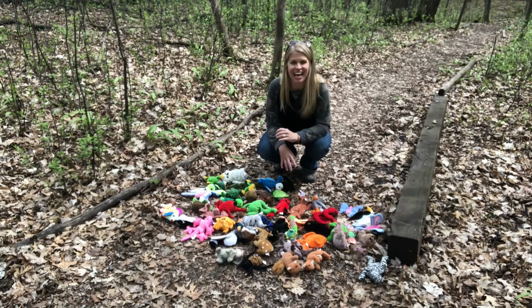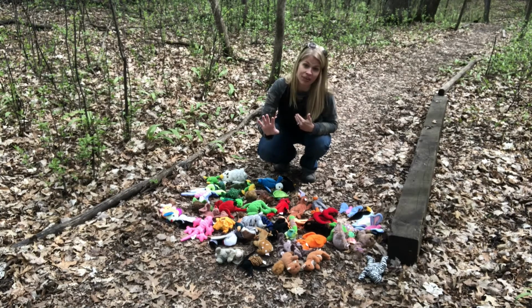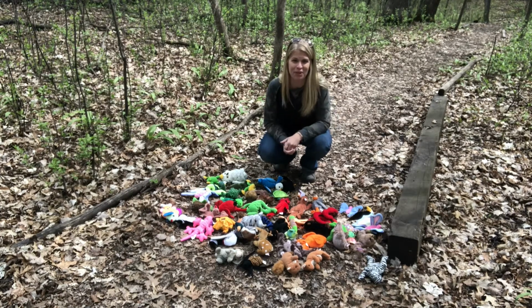All right, kindergartners, I have all my animals spread out. I'm gonna put birds closest to me, and I'm gonna put the animals that are not birds furthest away. Let's see how many birds we have in this group.